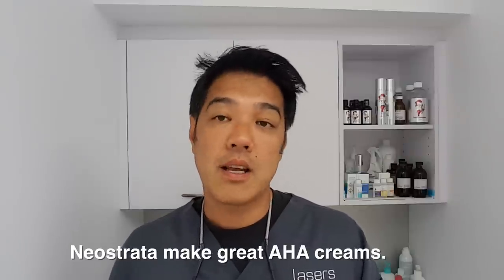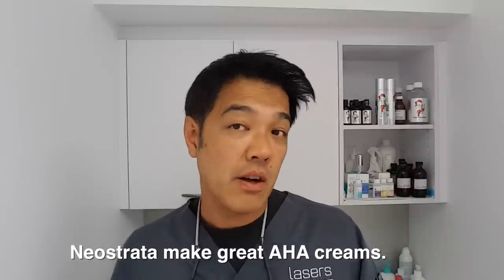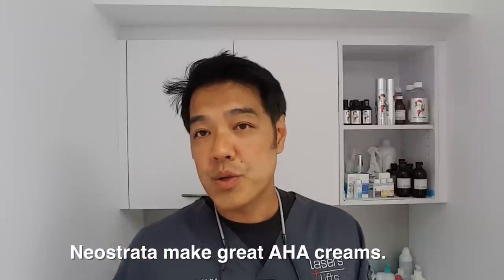Tip number 6, AHAs, alpha hydroxy acids. You can buy AHAs as a cream, something like Neostrata AHA 10 or 15, and you can dilute that. Use that both as a moisturizer and a cream. Glycolic acid itself, using glycolic acid peels, can reduce oil production in some cases. So it's not permanent, it's only during the times of use.